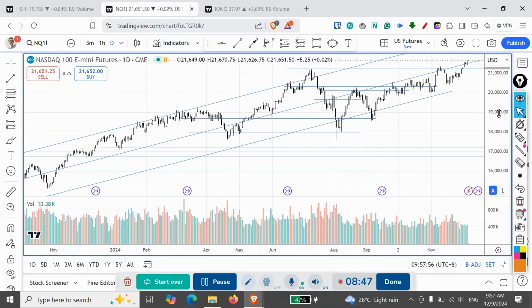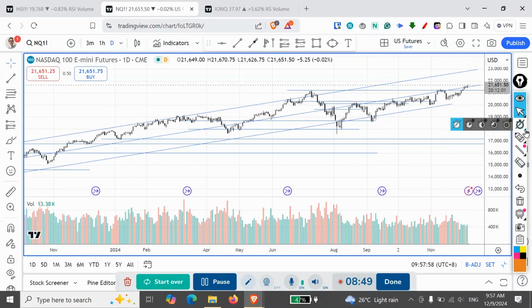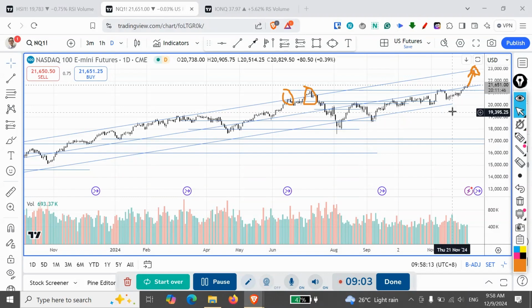Next level could be going into the channel overbought, means something like here, so corresponding to this level. It could be around 23,000 level. Okay, so let's see whether we could travel to this level.